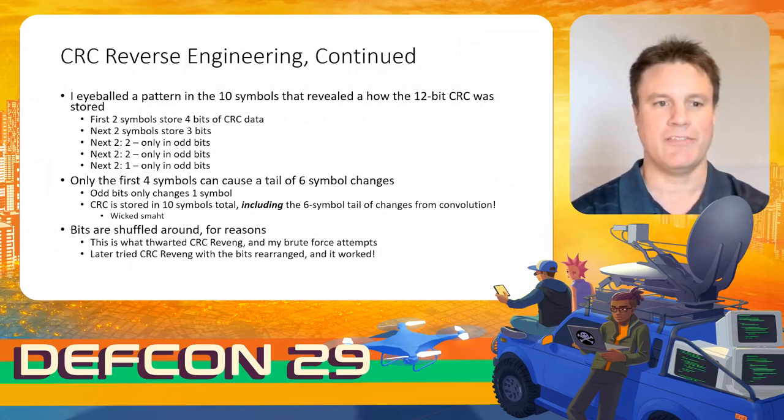Basically, the way it spreads them out, the even bits are used in only the first three symbols. Those even bits have a tail that can be six long, and that tail doesn't extend past the end of the CRC, so it doesn't overwrite the nulls or anything like that. So it used mostly the odd bits to store bits from the CRC, and just a few of those even bits, and it made it all fit.